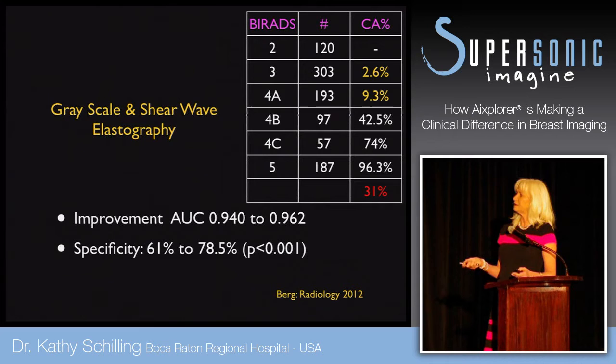A number to have. And if we look specifically at BI-RADS 3 lesions, 2.6% of them turned out to be malignant, and at the BI-RADS 4A, 9.3%. So this is where we want to be when we're doing screening breast ultrasound and finding solid breast masses.